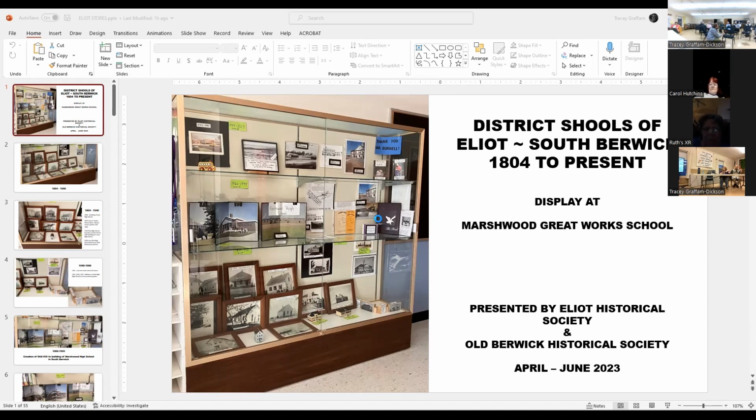And there are two display cases. This is the larger display case.